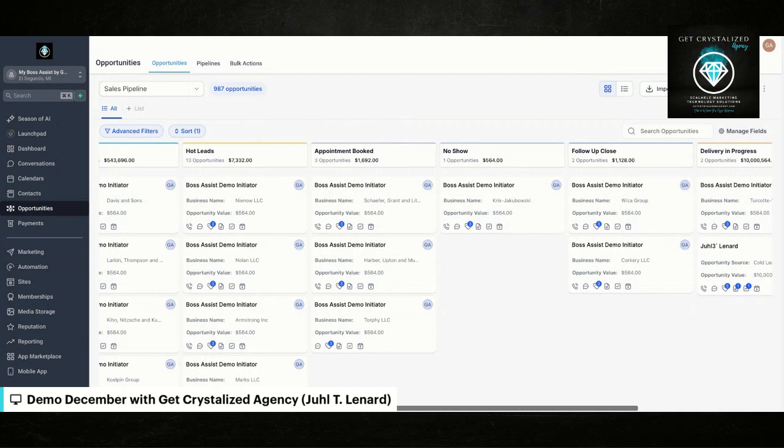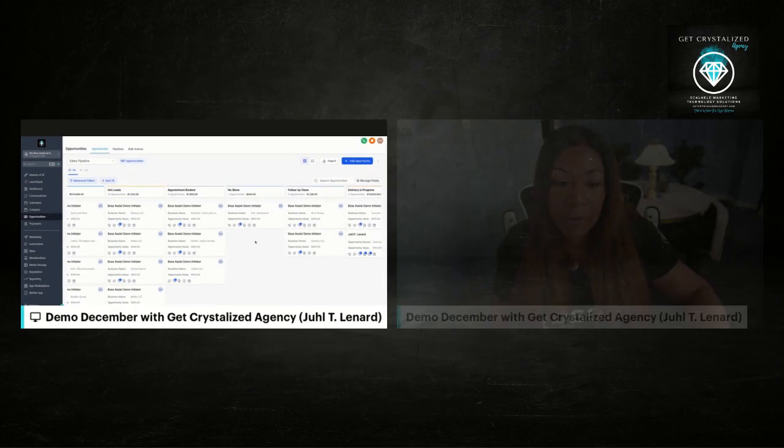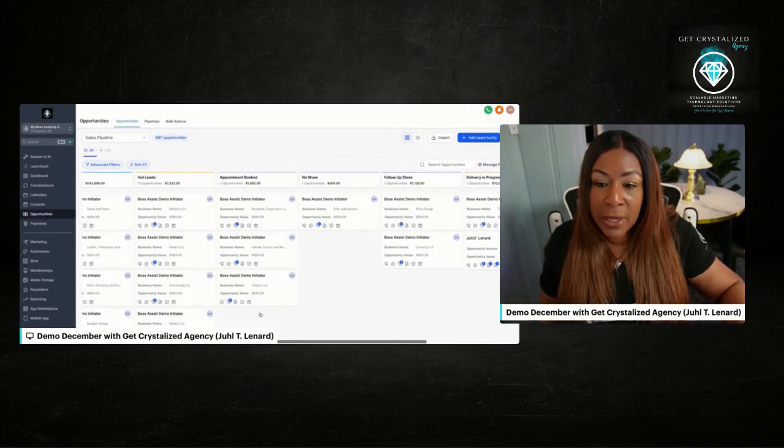Now, let me just look at my notes and see if there's anything I've forgotten. We talked about prioritizing outreach. We talked about setting reminders. Okay, good. So that's the demo. So let's go back for a minute to the slides and wrap this up, because I know time is of the essence. So let's go back here.